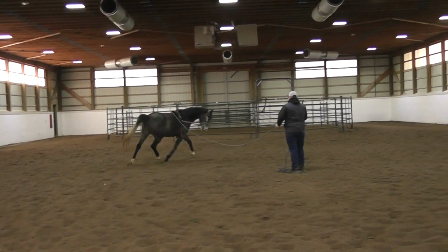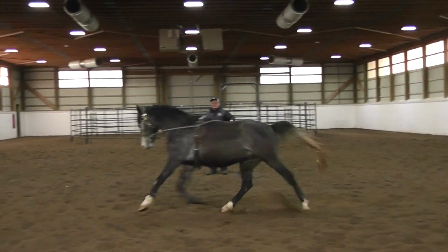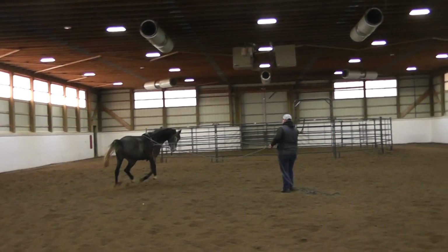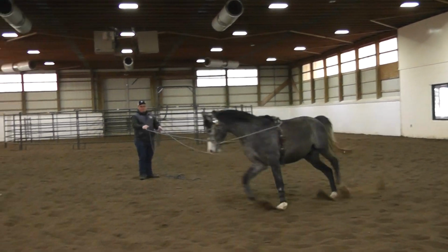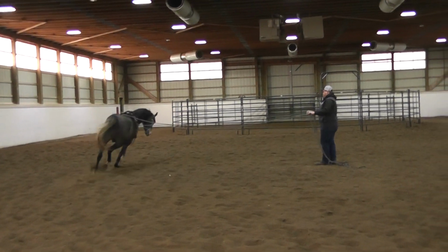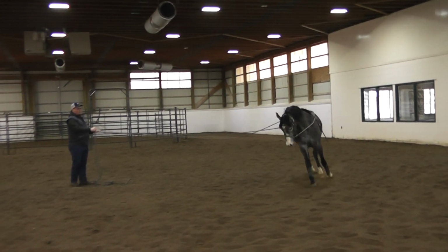He's quiet in the bridle. He's up in the bridle. He's nice in David's hands. Right there, that was a nice departure. Mouth is nice and quiet. So you can see that this gelding is so much easier going to the right than the left. So I'm really pleased with the progress he's made the last couple times.